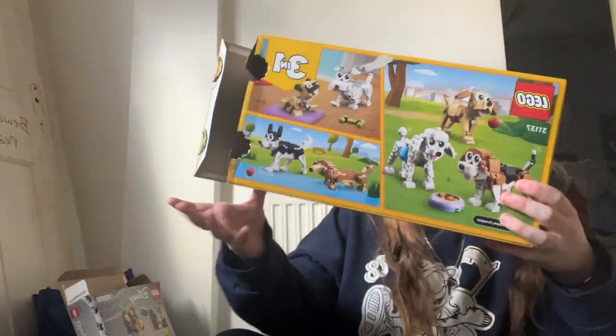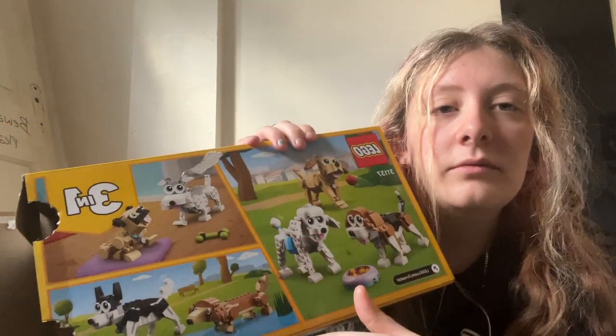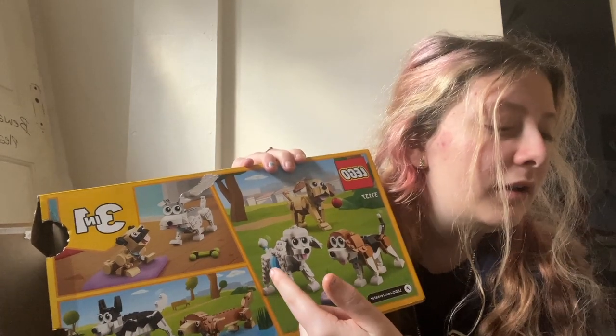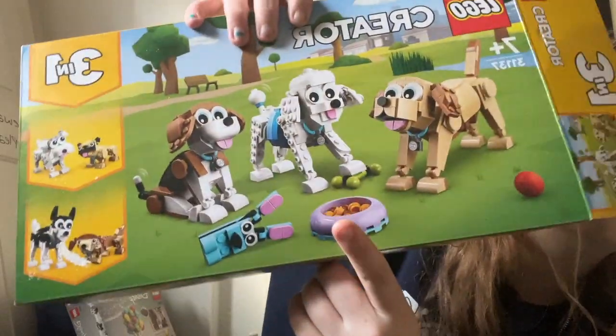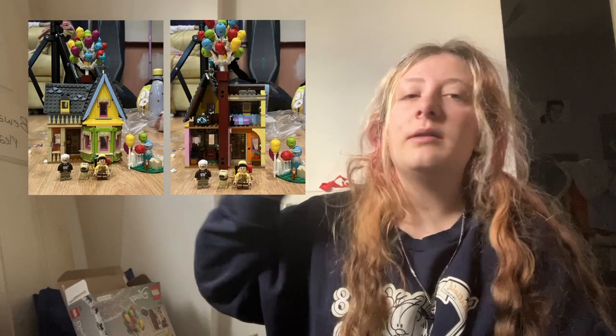And the other one was dogs. Now, in this one, you only make one of these, but you can make all three if you want. But you can only make one. So I made this one because it has a beagle and my little baby is part beagle. And I thought that was super cute. I will put a picture here of what they both look like, because I'm looking at them right now. They're both on the windowsill and they both look amazing.